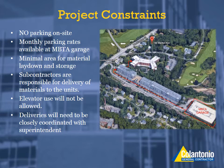There will be minimal area for material laydown and storage on site. We are working to try to obtain a little bit of area for a couple storage trailers, but we're requesting that as part of the bid, the subcontractors assume that they will have extremely limited storage on site, because really the units are very small as well at only 550 square feet. There's really not a whole lot of area to provide and store materials.